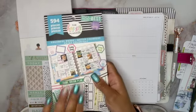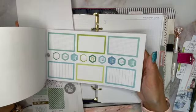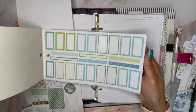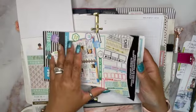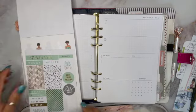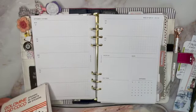I have a Colorful Boxes sticker book from Happy Planner. I know I'm flipping through it kind of fast, but I just needed to see real quick what we had. And there may be a couple here that we could use. Okay. So that's enough to get us started.